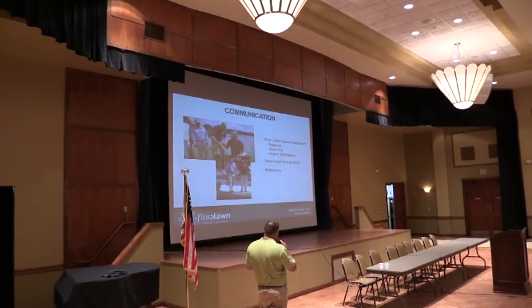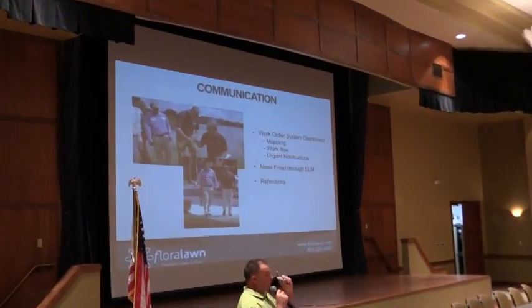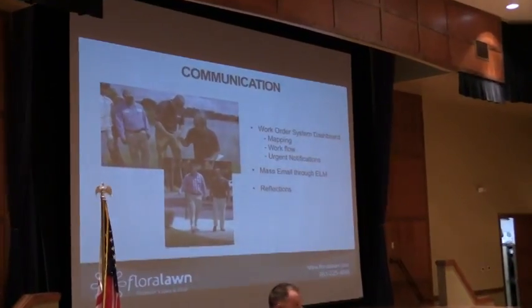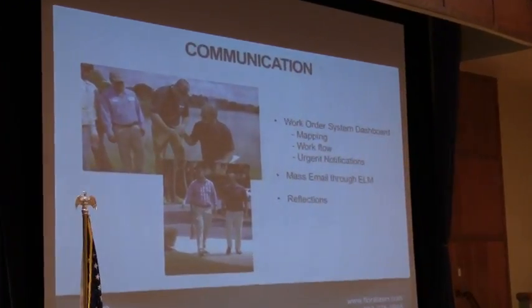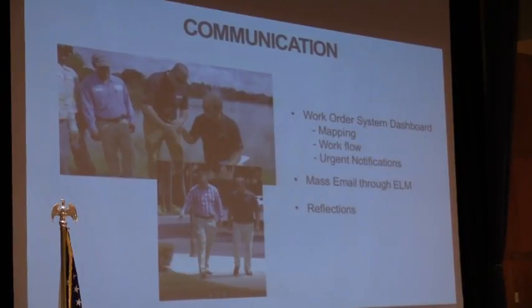The communication, again, the work order system dashboard. You'll be able to go on our website, and there's going to be a dashboard there for Solivita. If there's an emergency water shut off somewhere for landscaping, not for potable water, if a main line broke for a certain section, it's going to be on there telling you, Bell Tower Road between this address and this address is going to be off for 2 days for irrigation repairs. Any information that you need to know is going to be on that dashboard.